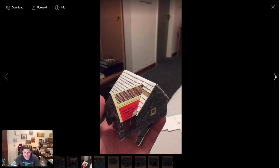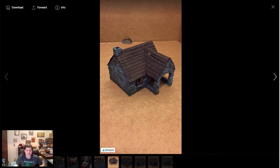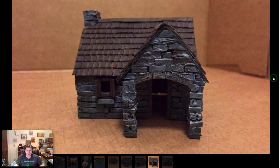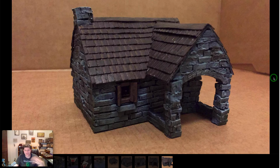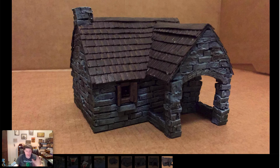I mean, look at this thing, the detail on it. He's putting wood in the windows, he's putting individual shingles on the roof. I mean, it's just gorgeous. And then when he gets it all done and painted up, I mean, look at it. That's amazing. It's just amazing. I want this on my battlefield. I want a whole village of them. So thank you so much, Martin, for sharing your project and allowing me to put it on our show. It's absolutely gorgeous, and I love it a lot.